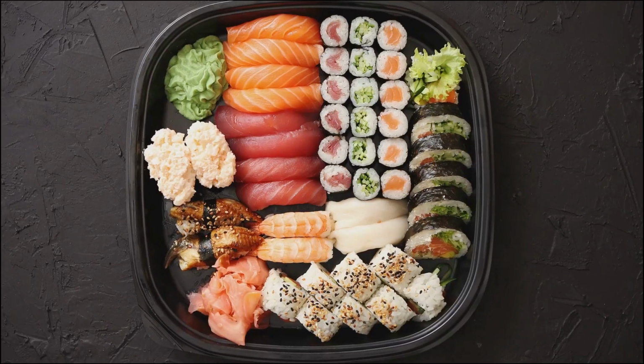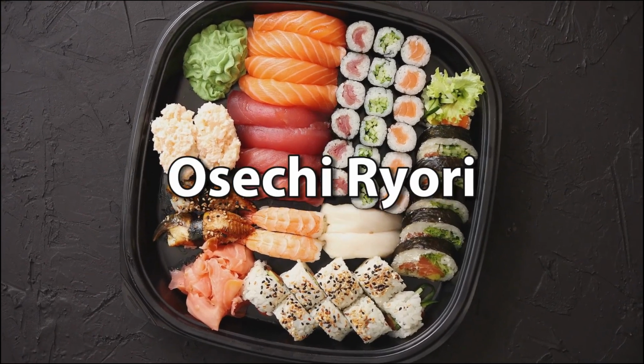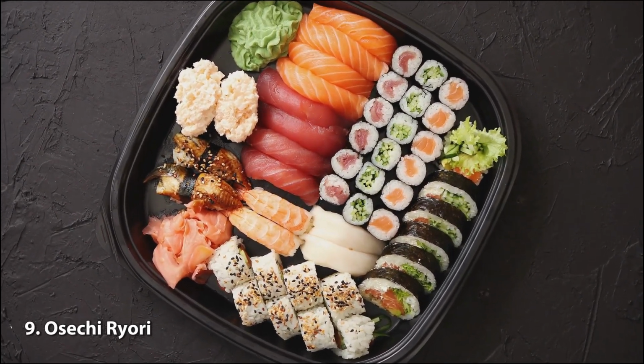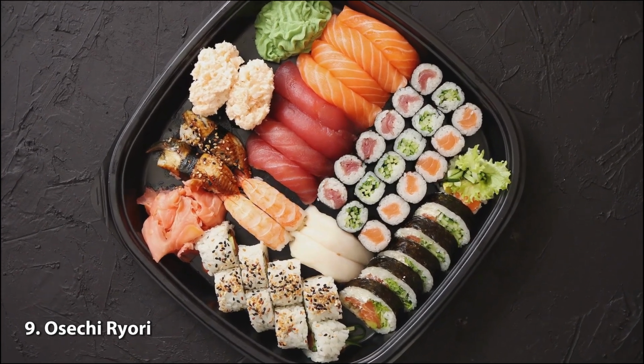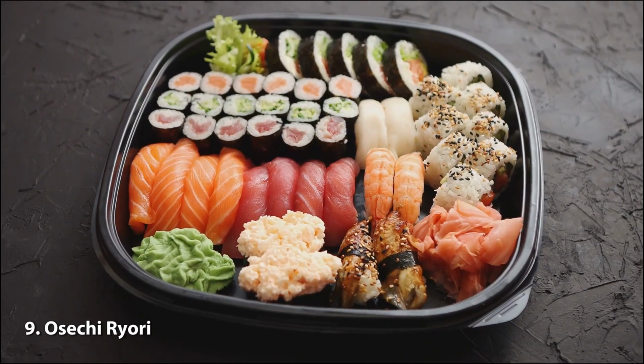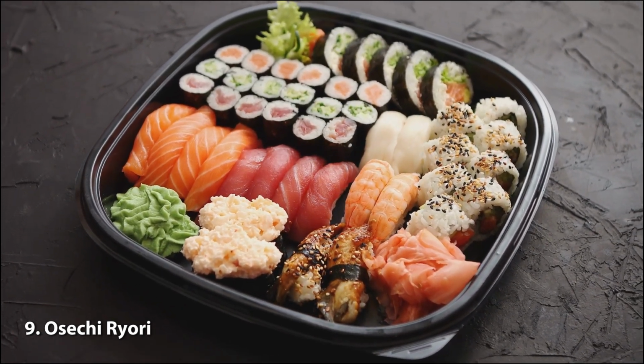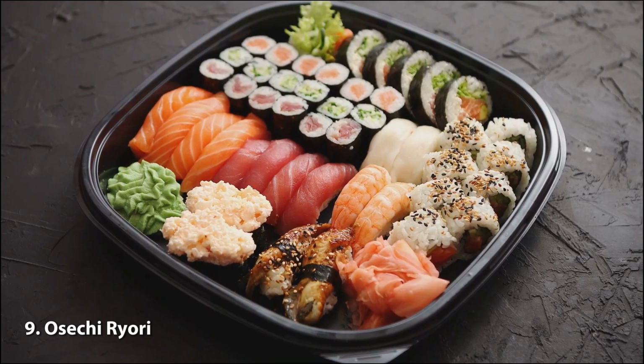Our next stop is Japan, where osechi ryori marks the new year but is also enjoyed during Christmas. This is not just a dish, it's a tradition. Normally, Japanese make this dish the first meal of the year. Each ingredient, from sweet black soybeans to herring roe, represents a wish for the coming year, such as good health, fertility, or prosperity.